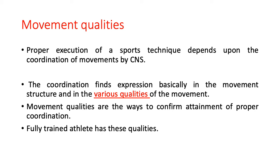Now, whenever you do a new task, or when you are in the learning stage, or when an athlete is junior and learning the skills, the coordination is being done by his or her central nervous system. He programs his brain and makes adaptations in his nervous system so that he can execute the technique he is learning in an efficient way. In the beginning, he will have some problems because he is not adapted. The things are new. It is a very simple thing.